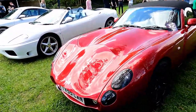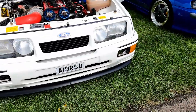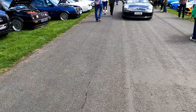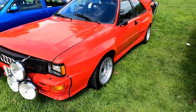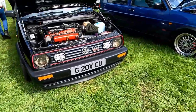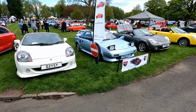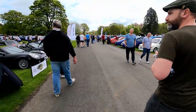Just do the back run after this. Now these are going up in value as well. Golf GTIs and a Scirocco VR6.